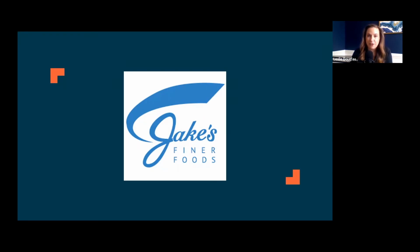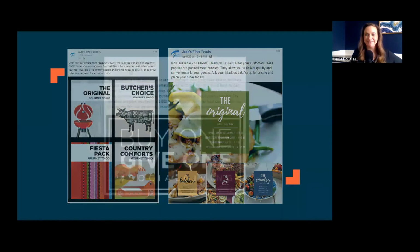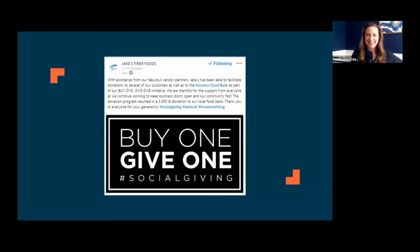Although they've seen a decline in sales like so many of us have, they've been selling meat boxes to retail and restaurants for those businesses to then sell to their customers. They also started taking trucks out into the community and selling to families. And that's not all. For every box they sell, they're donating one to the Houston Food Bank.